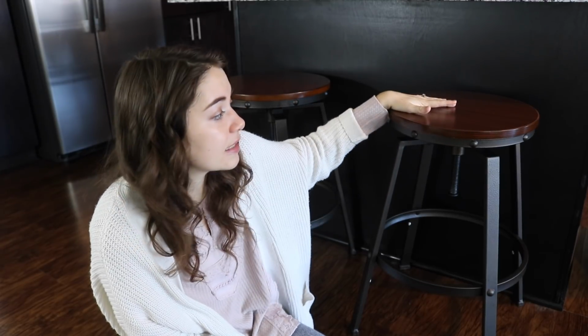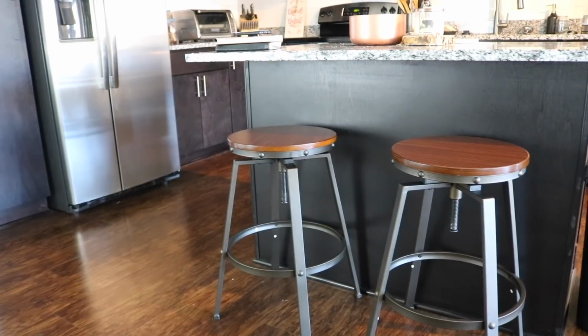But yeah, we have these lovely bar stools. These are from Target, and I believe we got them for $60 each. I do like the fact that it is an adjustable height, so if you're shorter like me, you can have it a little bit higher, but if you're taller, you can have it lower, so that it can kind of suit your personal needs and preferences. But on the whole, I do really like these.